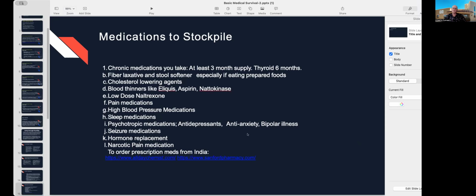Medications to stockpile, I just listed the meds here that you may want to consider. If you're on any of these medications, you should stockpile them. And there's a link here, it's in blue, it's a little hard to see on the slide, but in the kit you can see it. It's alldaychemist.com and sanfordpharmacy.com, and you can order several different types of medications from India there. And they're relatively inexpensive, some of them.